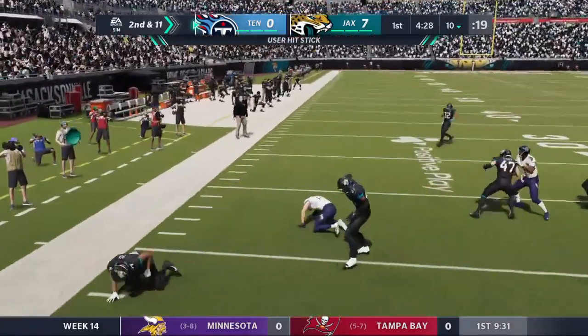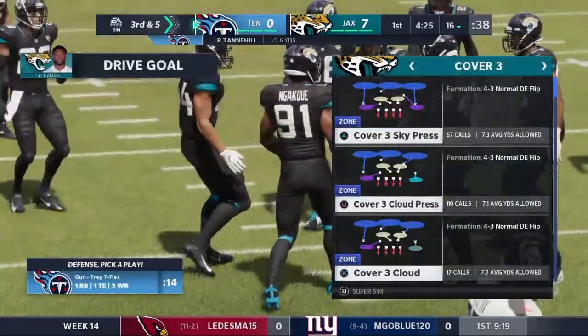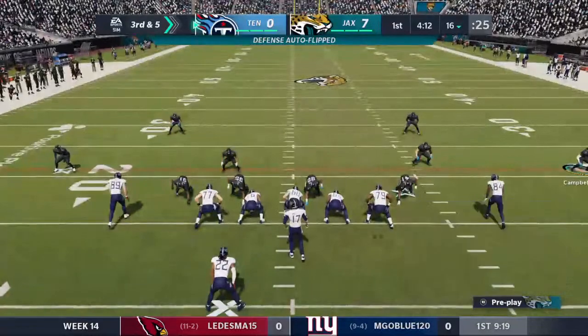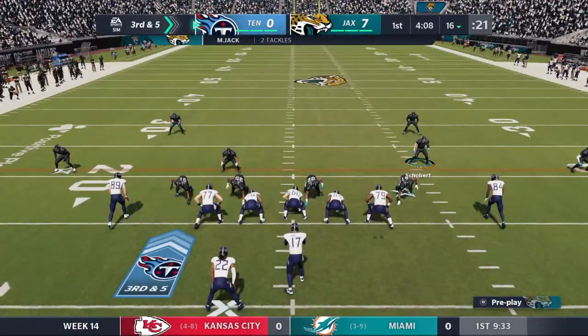Now a throw here on 2nd down, and that's complete. And able to get it here to about the 16-yard line. 6 yards is the pickup, and that'll lead to a 3rd down.